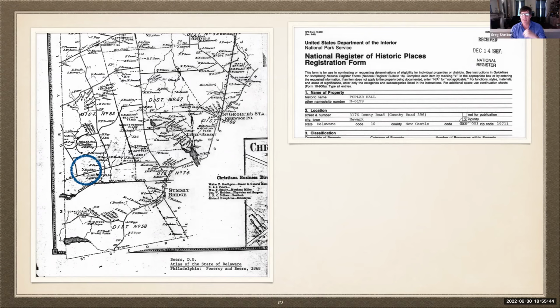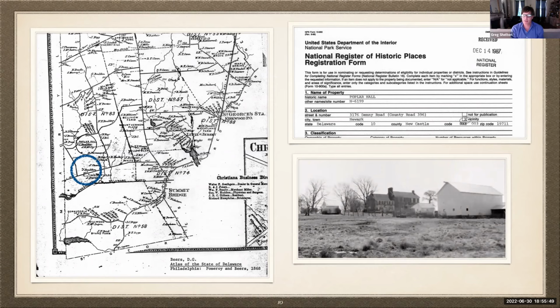And this picture at the lower right is a picture that was in the nomination. And although that picture's black and white, it looks like it's from the 50s or something. That was actually 1988 or '87. It just looks a lot older.